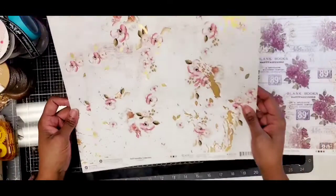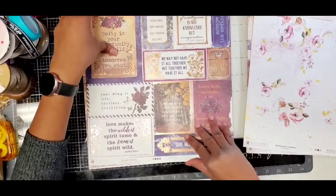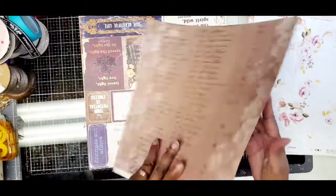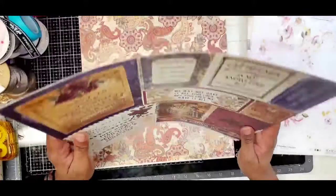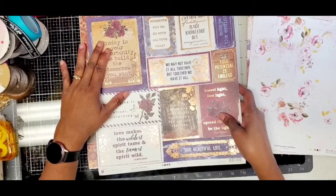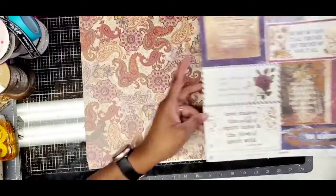That is very pretty. I might have missed this collection. My job was trying to kill me in 2019, so. Oh, okay, this is the cut aparts from Darcel. Like I said, I have this pad, but I have extra sheets now, so I can probably make something with it. Oh, that's very nice. Today is your opportunity to build tomorrow the tomorrow you want. Oh, yes. I love that. Okay.